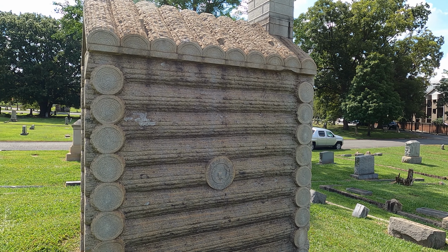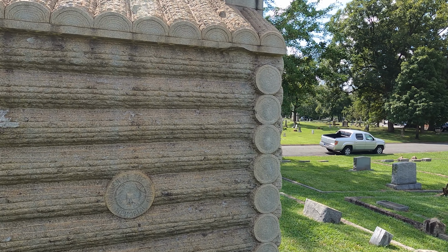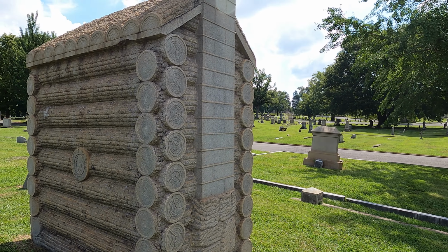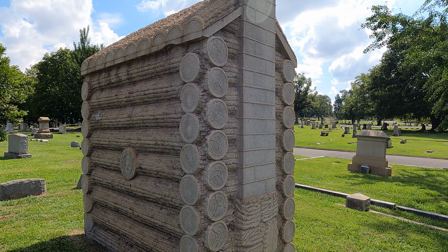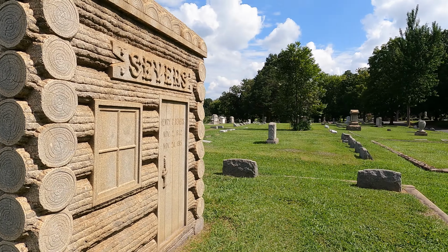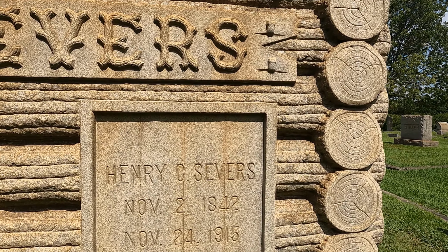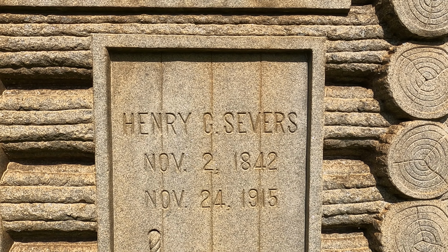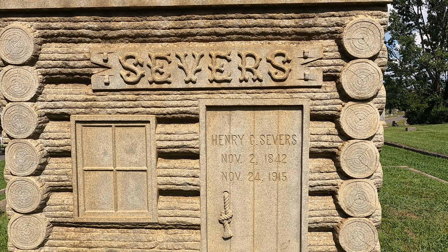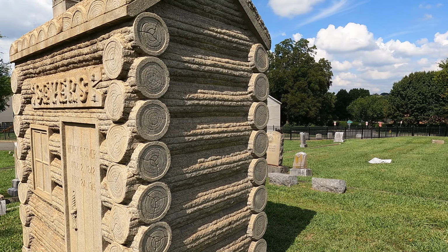Henry Severs and one other person were in the rear car of a passenger train when it was rear-ended by another train. It killed those two and injured 22. And he was brought back to Charlotte and buried here. And you can see Henry Severs, November 2nd, 1842, November 24th, 1915. I don't think you're going to find many Woodmen gravestones like this.